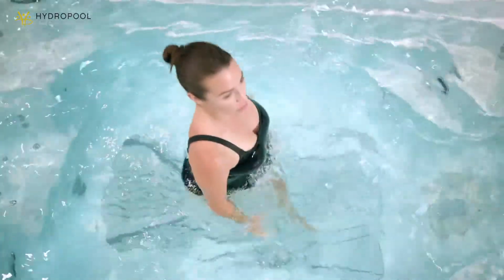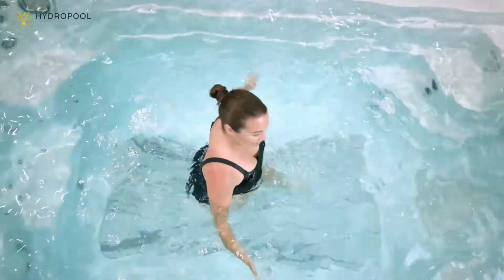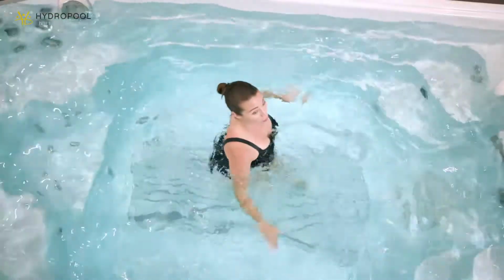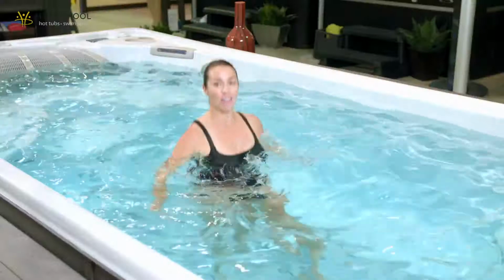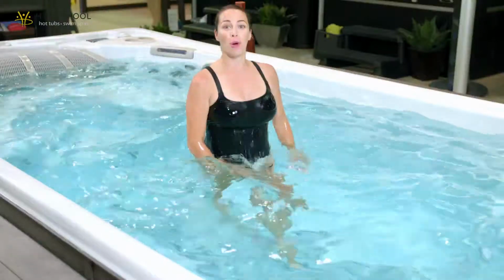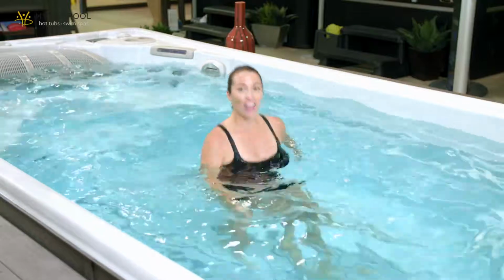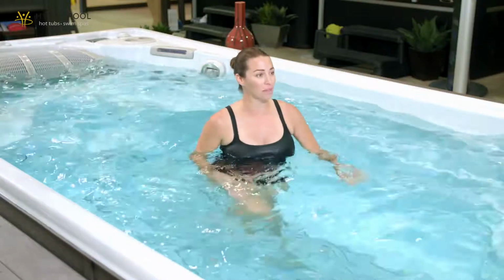So we've got the pendulum cross with a hop. Leg comes across with a hop. Good. Working the glutes, the quads, the hamstrings, the calves. Everything's getting some action now. Do 2 more. Last one. Good. I really felt that in the right leg.